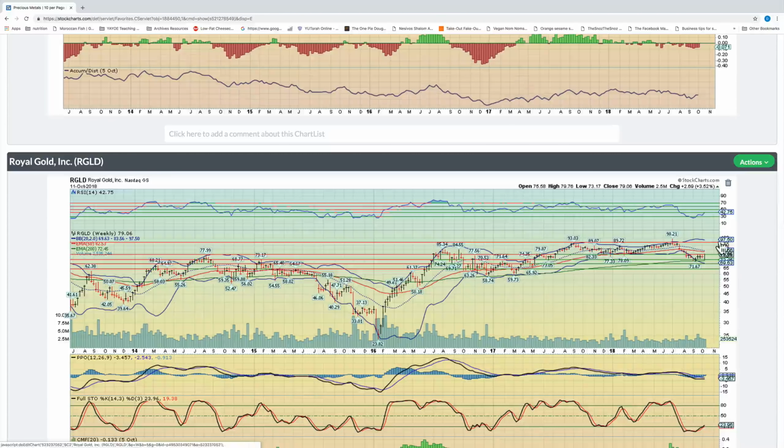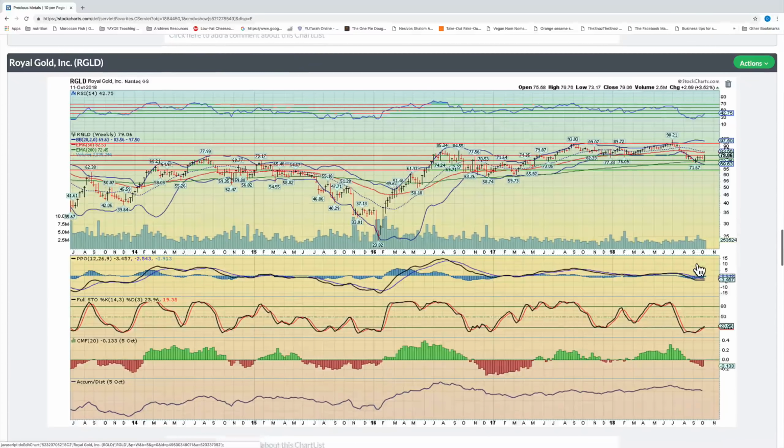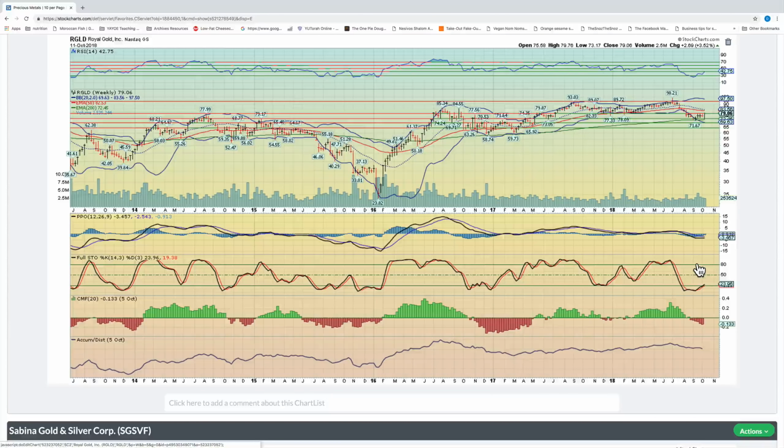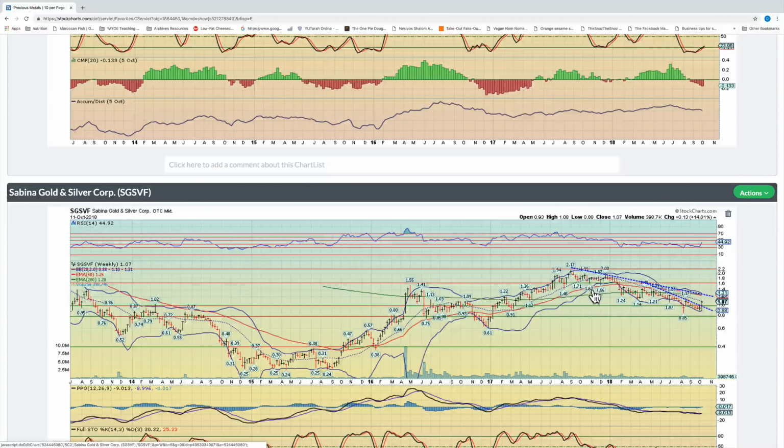Royal Gold, it looks like it's really moving here above the 200-week moving average. I like what I'm seeing. This is a good name. Obviously one of the largest plays in the sector, so it looks like it's going to have some really nice upside. Sabina Gold and Silver, it's broken out of its first downtrend. Looks like it's going to break out of the second downtrend. PPO curling, you see we saw lower lows.